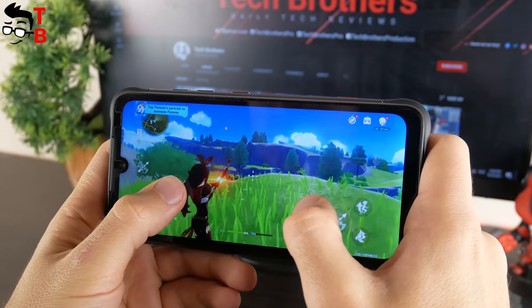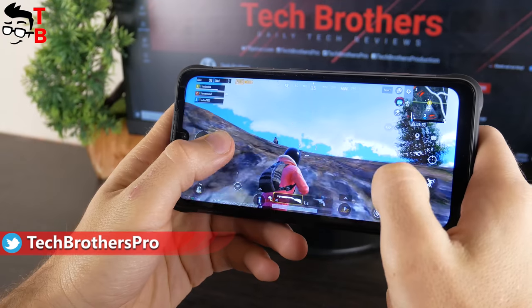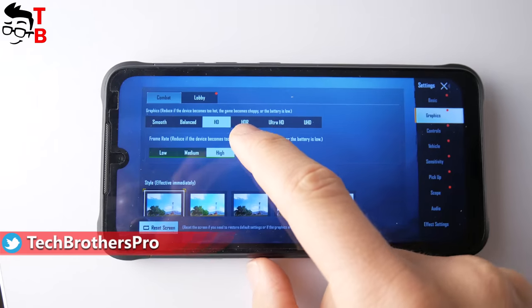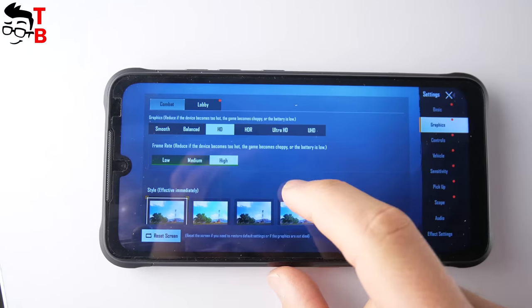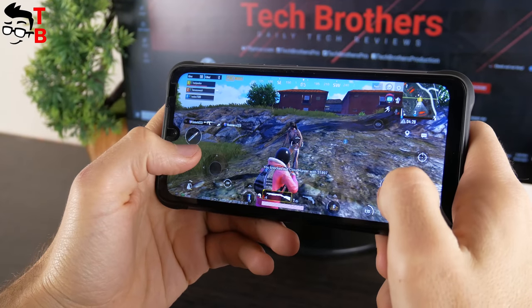After about 30 minutes of playing, the smartphone is warm, but not hot. The next game is PUBG Mobile. As you can see, the maximum graphics is HD, and the frame rate is high. Just like Genshin Impact, you can comfortably play PUBG Mobile.